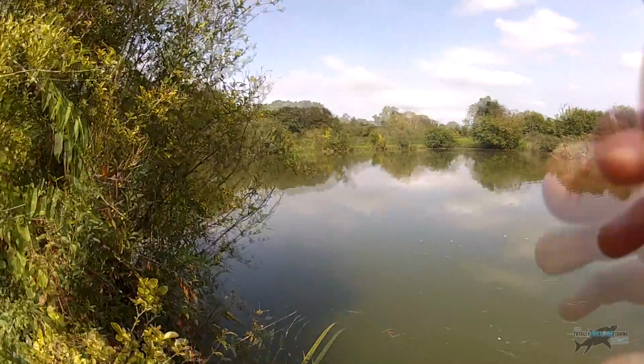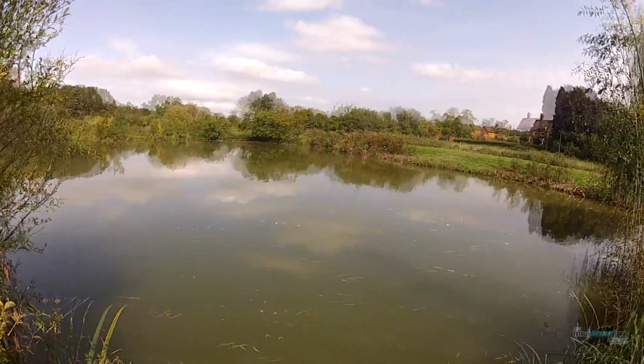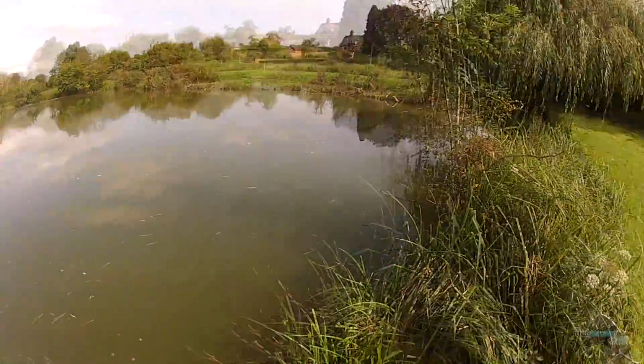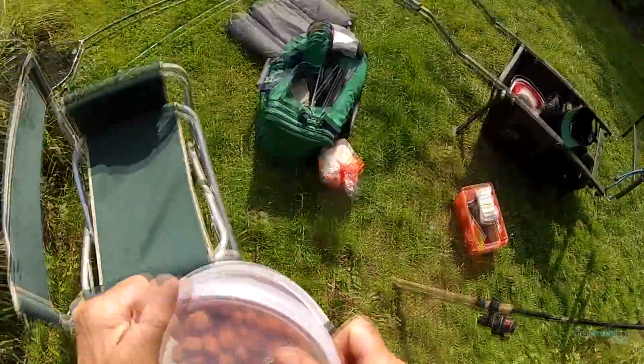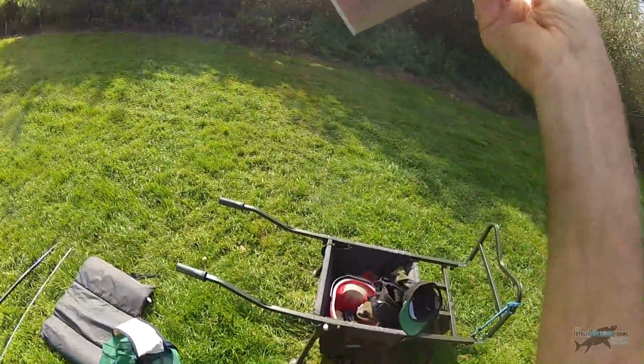Got some bread out there. I'm going to be scoping this out up and down here, casting my float out when I see a fish move. At the moment, all is quiet on the western front. Well, there's some tips to get you going, but I do like these biscuits. You've got to sort them out, obviously. Just something different to use instead of regular old mixers.